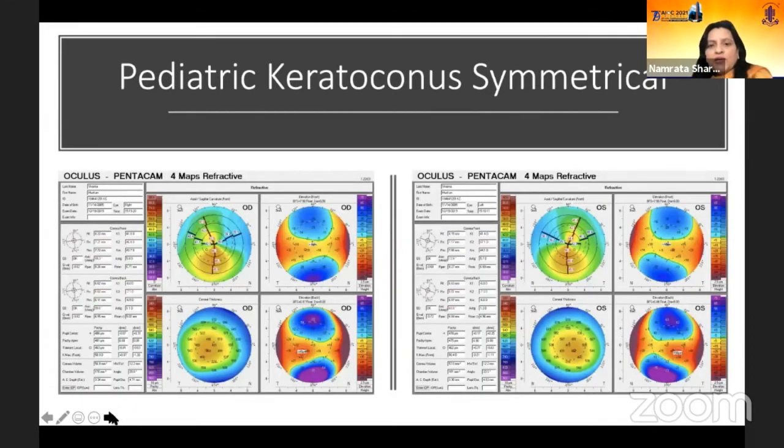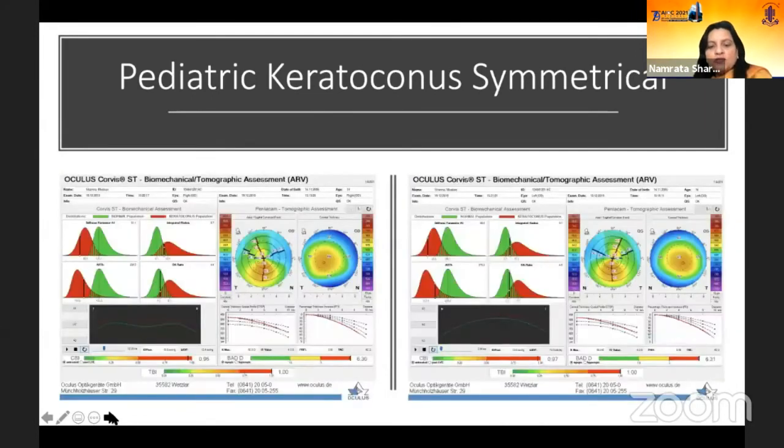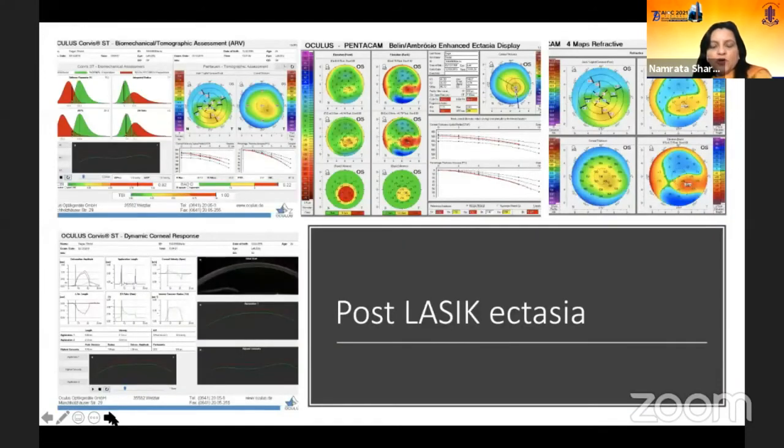And sometimes you can have pediatric keratoconus, a symmetrical one, where the right eye and left eye almost look like a symmetrical picture, and then BAD also looks equally bad. And then if you look at the biomechanics also, they are symmetrically showing that they are pretty much abnormal. It has a role to play in cases such as this where you have post-LASIK ectasia. But again, in such cases, the D value is really very high.